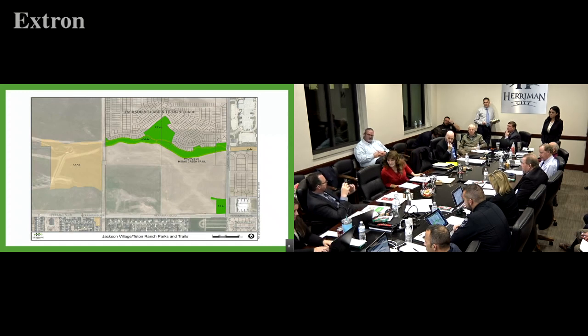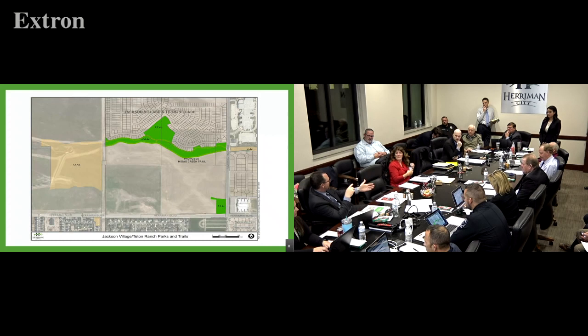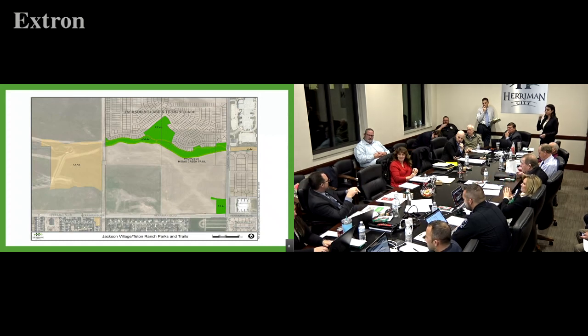I think the component that was missed in the original pretty picture is the cost involved in it and what it means for the development of all of the other open space in that area. And I think that's what we have to wrestle with: are we willing to take all of the impact fees from that area to do this and then have to come up with additional city funds to make a park that's functional with some other things on the other side?